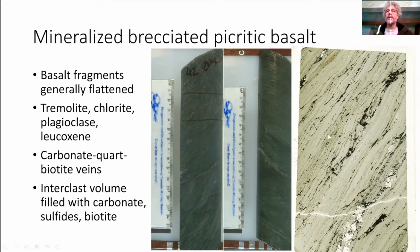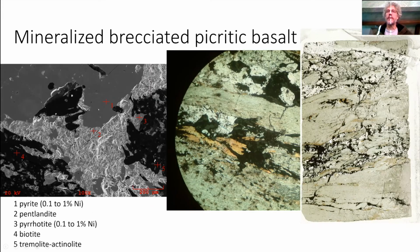Here's another example of that. So this is this fractured and flattened picritic basalt with the sulfides sitting in the interstitial volume along with some carbonate minerals. There's quite often biotite in here as well. This could be phlogopite. We haven't done microprobe work on it. I call it biotite in the field. And then you've got the sulfides in here together with the carbonates.